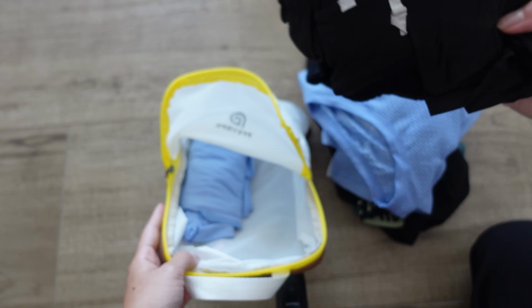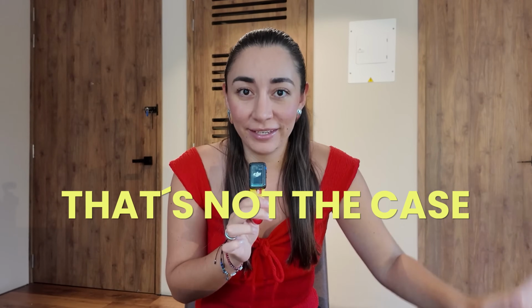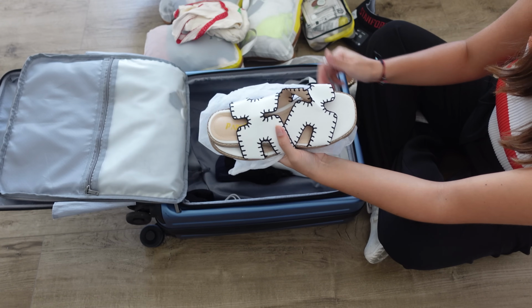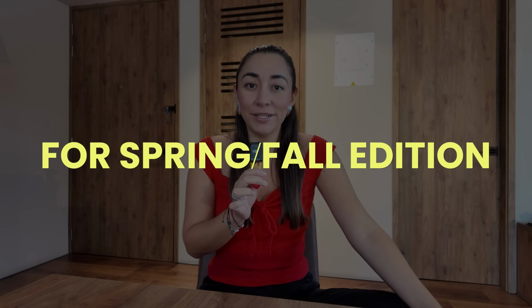We tend to think, and I know I cannot be the only one, that if we never wore something at home, we're actually gonna wear it while we're traveling. And as you know, that's never, ever the case. So let's break down what you actually need in order to have more than 78 different outfits, but still travel with just one carry-on for spring or fall edition in a city.